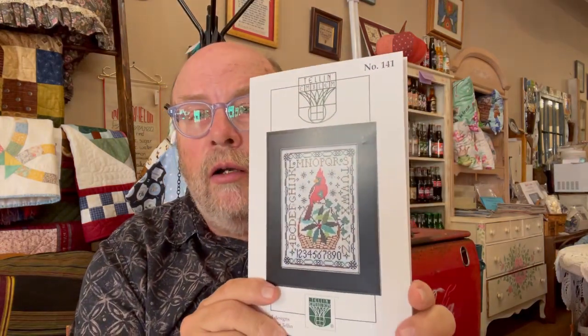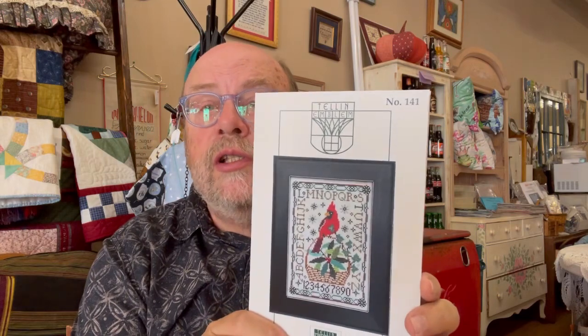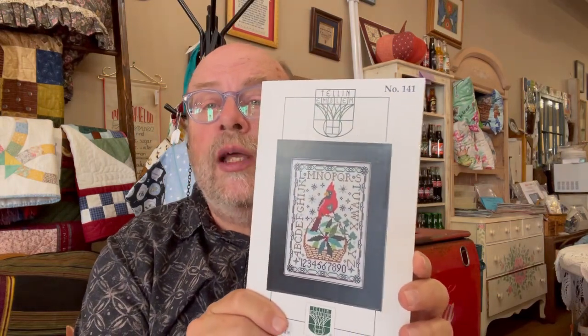Tellin Embroidery for me always has really crisp, beautiful designs, bright colors. The only thing I brought back this time was this wonderful little cardinal, but it's kind of hard to beat that, and that's a Christmas design, and also could be called a sampler because it's got the alphabet there.